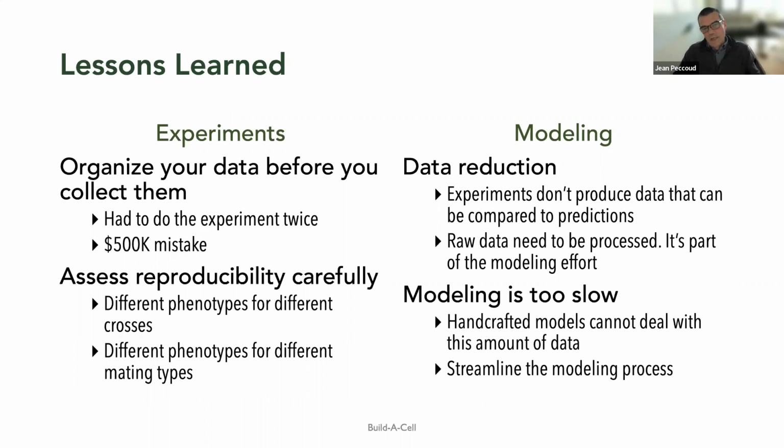But it also shows that there are really opportunities to streamline the modeling process, which raises the issue of what kind of modeling framework is actually suitable to be streamlined.